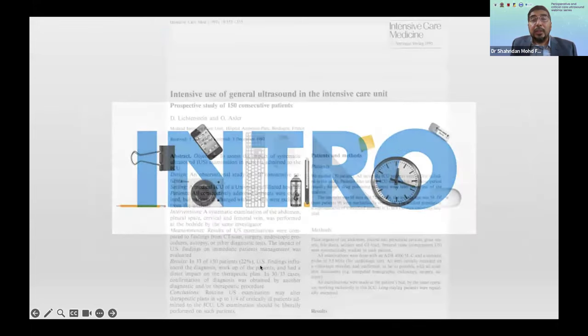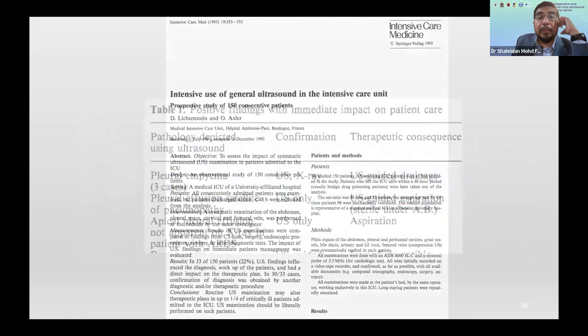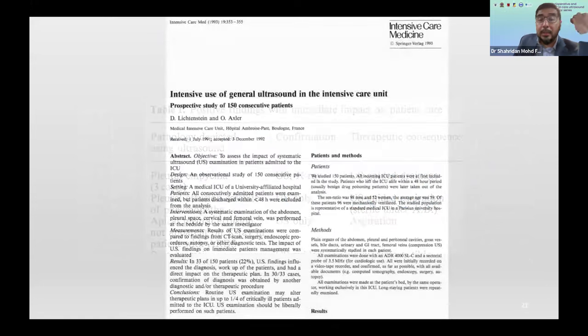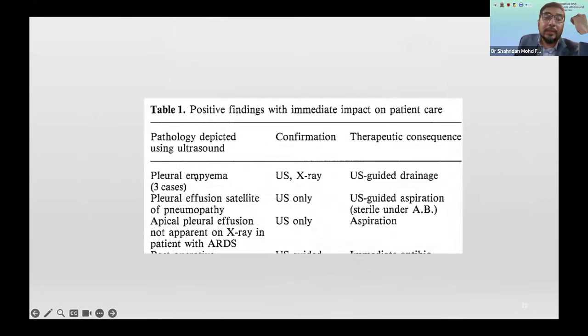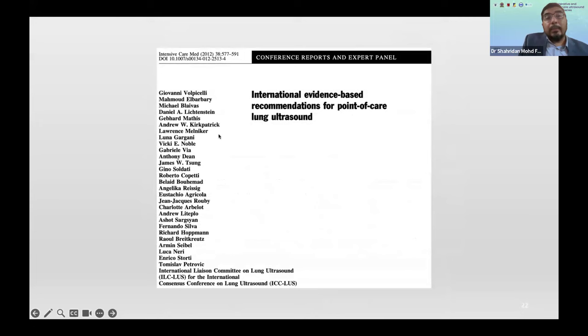So a bit of introduction. We know for lung ultrasound, this was Daniel Lichtenstein's article, which was published in 1991. In that particular article where he documented the use of critical care ultrasound, there were only about 5 cases of lung ultrasound: empyema, effusion, and another effusion. So this was, I would say, the first documentation of lung ultrasound, and it was in a critical care journal. WinFocus came out with the 2012 international evidence-based recommendations for point-of-care ultrasound.